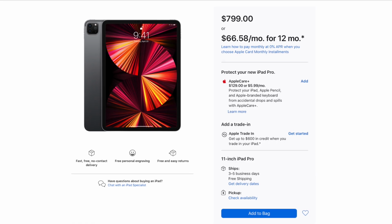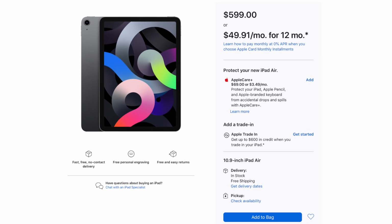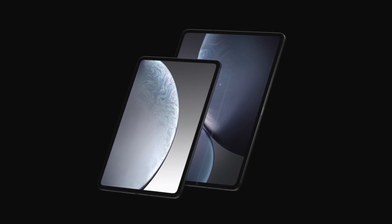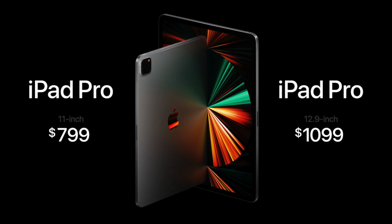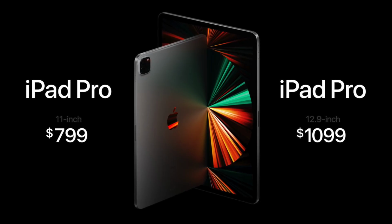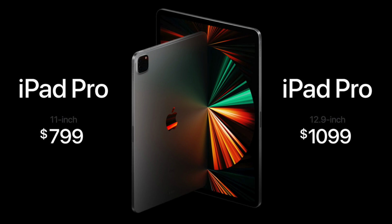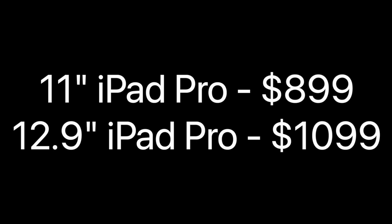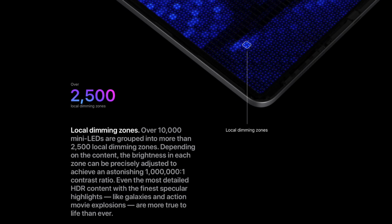That is a lot for only $200 more, and so yes, I do think for the iPad Air to make sense in the lineup, the 11-inch Pro needs to be slightly more, and also do remember that right now the gap between the 12.9-inch and the 11-inch is $300, and again, that pricing structure is really weird in my opinion, and so yes, I do think $900 and $1,100 for the 11-inch and 12.9-inch makes a ton of sense. So yes, 11-inch iPad Pro users can finally rejoice. You should be joining the mini LED gang with all those dimming zones very soon.